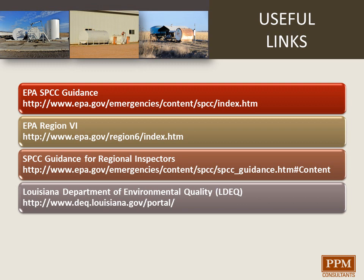Here's some useful links, and I'll talk about these. EPA has a couple of places where you can go for SPCC guidance. You could pause the presentation and copy these down if you'd like. Again, you can email us. We'll be happy to email these links to you. EPA Region 4 also has a site where you can look for SPCC frequently asked questions. There is SPCC guidance for regional inspectors on the EPA website that you can take a look at to see what the inspectors are looking for. And then DEQ has some information regarding SPCC plans in Louisiana. So those are some links you can have if you'd like to do some additional research and homework on the topic.